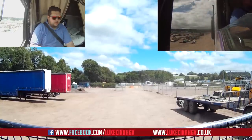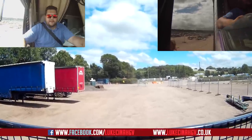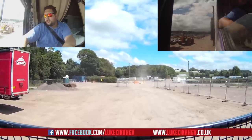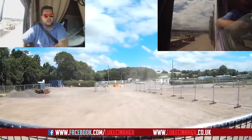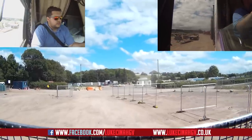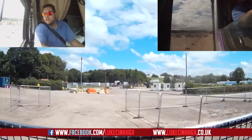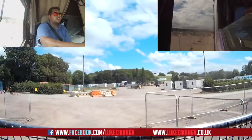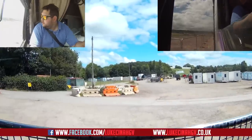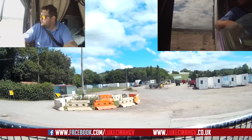Right, so we're just heading off now. I've put a GoPro on the wing mirror just so you can see how wide this load is. It's not totally wide, but it's wide enough. Definitely don't want to take anything wider than that just yet, just while I learn. That tractor is stonking down.